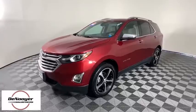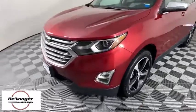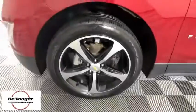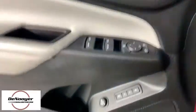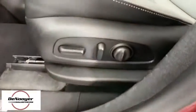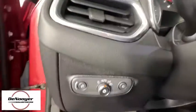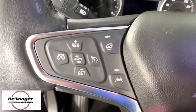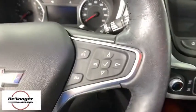Power liftgate, power passenger seat, traction control, dual airbags, power steering, four-wheel disc brakes, universal garage door opener, heated front seats, electronic stability control, fog lights, compass, heated front driver and passenger seats, heated steering wheel, power windows, rear window defroster, trip computer, security system, remote keyless entry, overhead console.